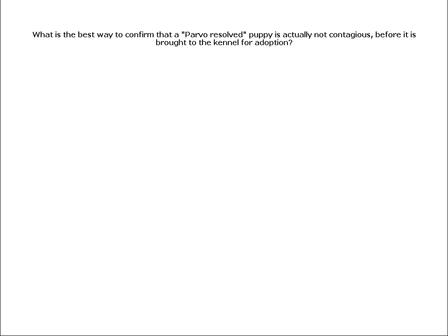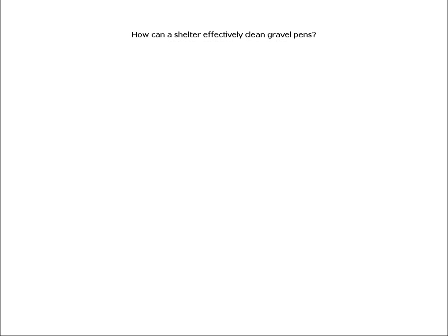How can a shelter effectively clean gravel pens? Not very well, which is one of the reasons that we don't recommend having gravel pens. If you have gravel pens, probably you want to have them for dogs who are well vaccinated and over 5 or 6 months of age.